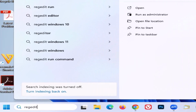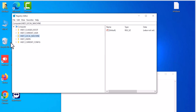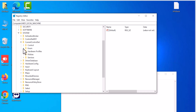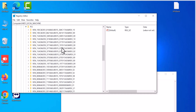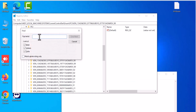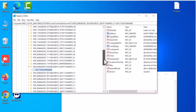Next open Registry Editor. Type regedit in the search bar. Click on the Registry Editor app. And click Yes. Go to HKEY_LOCAL_MACHINE, System, CurrentControlSet, Enum, PCI. And copy. Here press Ctrl F and paste the last part of the SATA hard disk path.